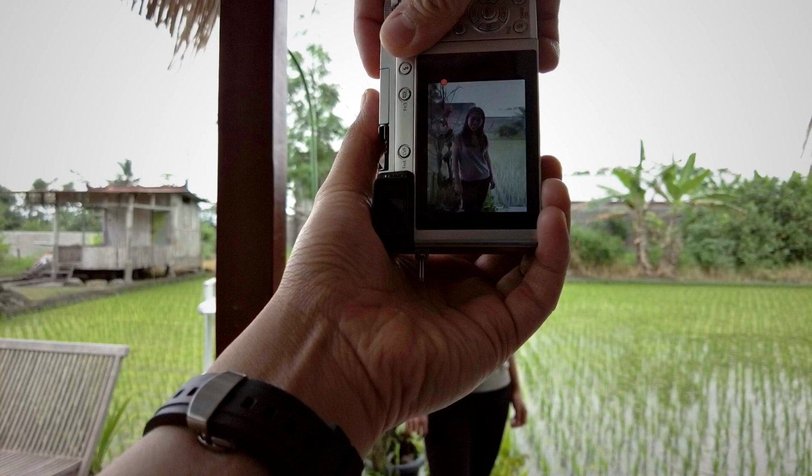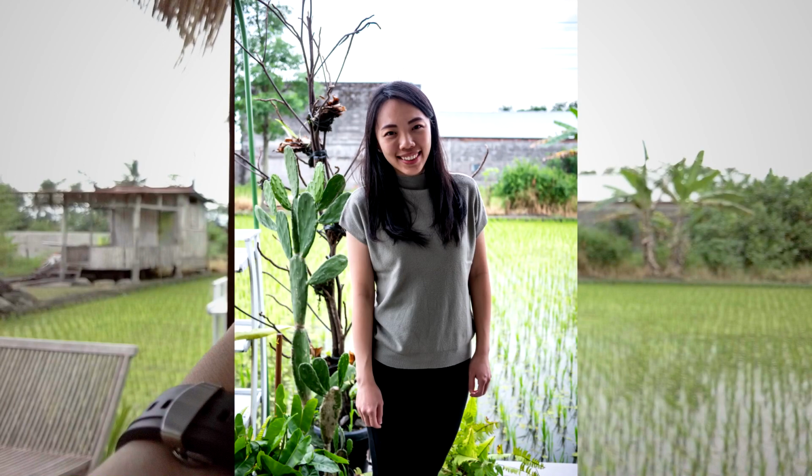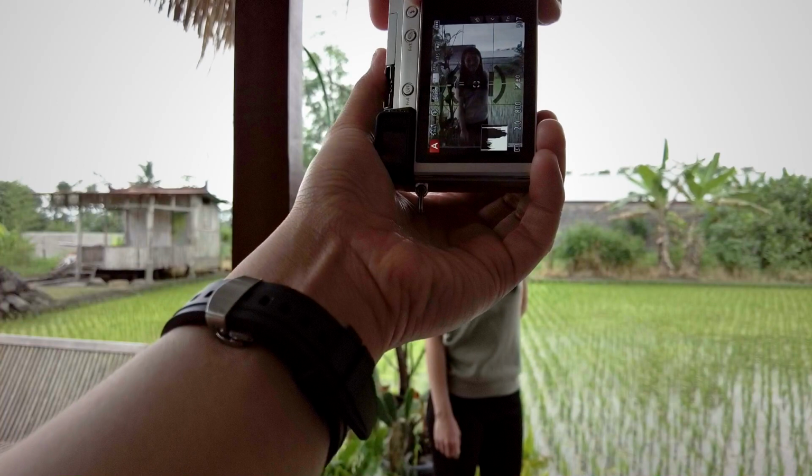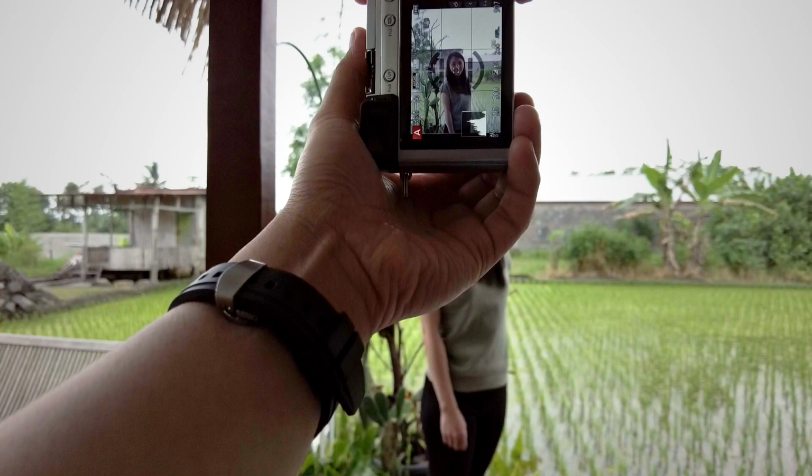Nothing too fancy. I'm still trying to include the paddy field as well because I think it's such a great addition. So I'm at aperture priority f2.0, but as you can see, if I move my camera too much, then the exposure will change too much as well. So I'm going to use the AE lock button right here. And I got about f2.0, 500 shutter speed and 200 ISO.